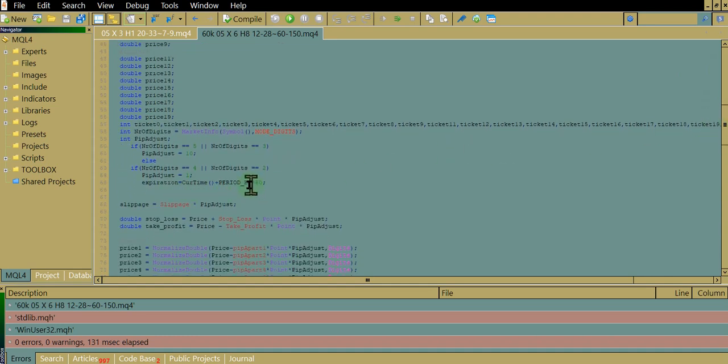So right here is the key. When it says H8, that means 8 hours. But if I make that H4, it'll turn a different color because that's a verified expected code. So this is actually the MT5 code. See how it turns color? Like, oh, well, that's valid. But I can make this H2, which is also valid, and it'll compile, but it will not turn color because it's not listed on the original core code of the MT4.